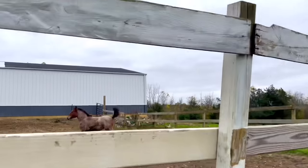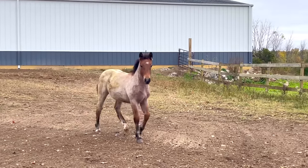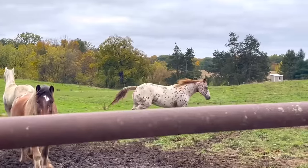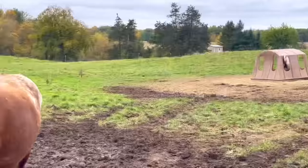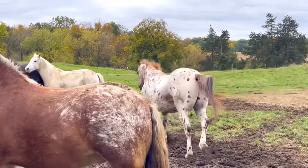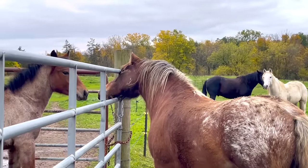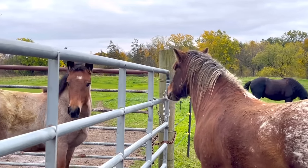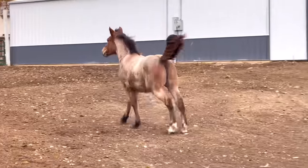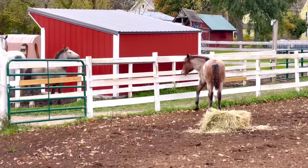Then Jiminy went absolutely bonkers. He's all jazzed up. Oh, Mushu. Jiminy is just excited that there's a new horse and a new mare here. Future besties!